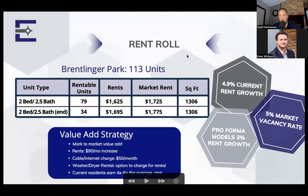Okay, on to the financials, and I'll talk about some of the numbers and why we feel like this is a good deal. So, again, 1,306 square foot units. Our current rents are 1625 and 1695 for the end cap unit. So there's an end cap unit, two per building, right? And the rest of them are inline units, and those go for 1625.